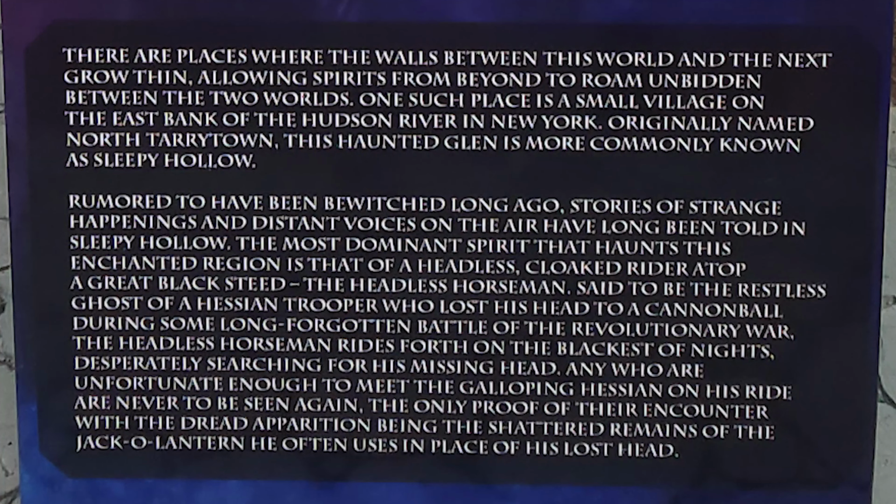There are places where the walls between this world and the next grow thin, allowing spirits from beyond to roam unbidden between the two worlds. One such place is a small village on the east bank of the Hudson River in New York. Originally named North Tarrytown, this haunted glen is more commonly known as Sleepy Hollow. Rumored to have been bewitched long ago, stories of strange happenings and distant voices on the air have long been told in Sleepy Hollow. The most dominant spirit that haunts this enchanted region is that of the headless, cloaked rider atop a great black steed, the Headless Horseman, said to be the restless ghost of a Hessian trooper who lost his head to a cannonball during some long-forgotten battle of the Revolutionary War.